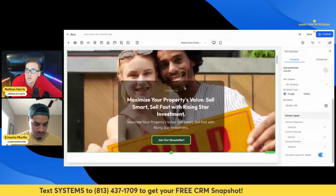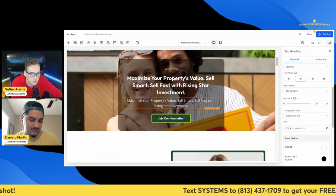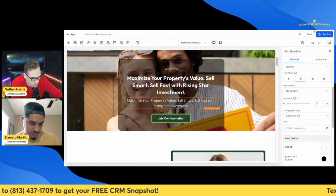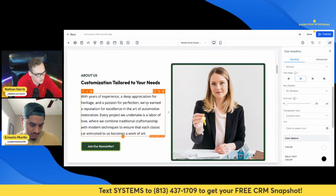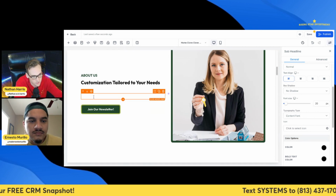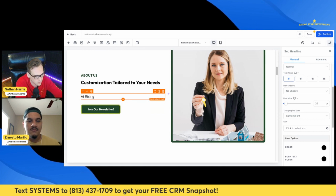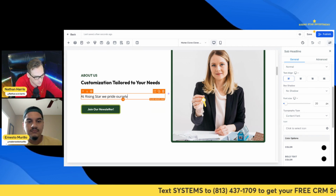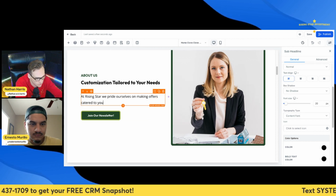Okay, so did you put that in the private chat? I was typing it out because I was on ChatGPT on my phone, but I'm just texting it to you. Gotcha. All right, cool. Customization tailored to your needs. At Rising Star Investment, we pride ourselves on making offers catered to your needs.